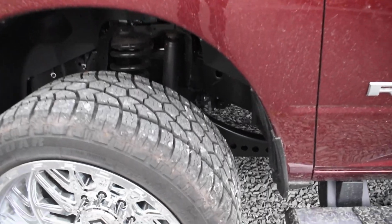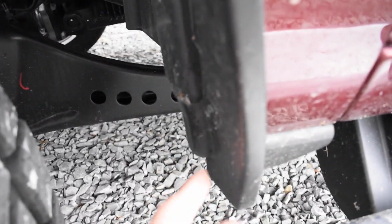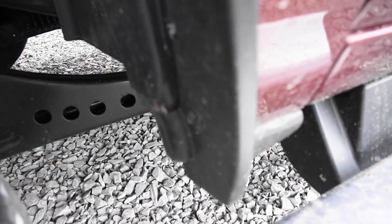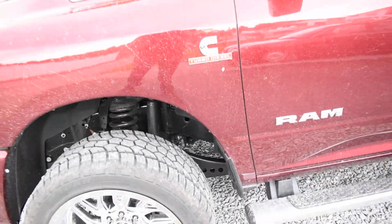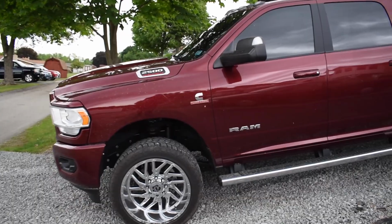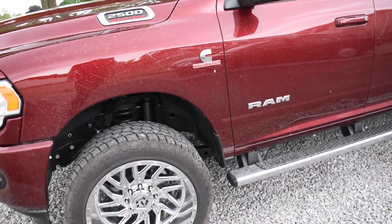The tires do rub, and they rub right here on this plastic piece. If my camera would focus, you'd be able to see it. They rub right there on that little plastic piece on both sides. Now, it does favor the driver's side a little bit more, but I do think that generally straight axle trucks, the axle is offset a little bit to the driver's side. And so they rub right there.